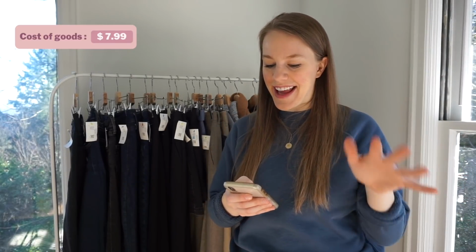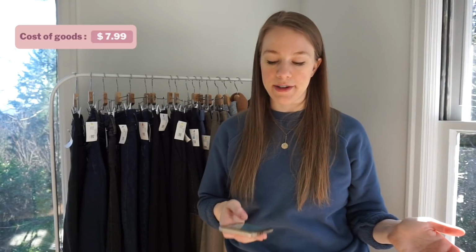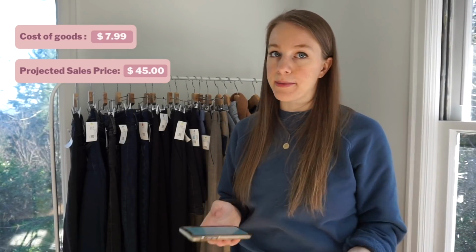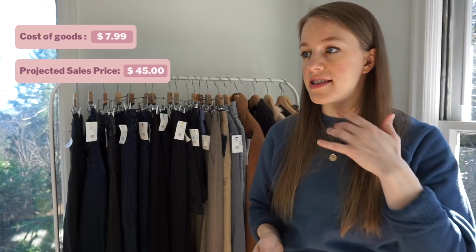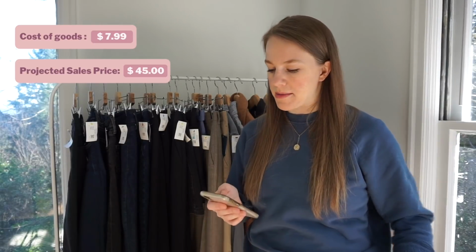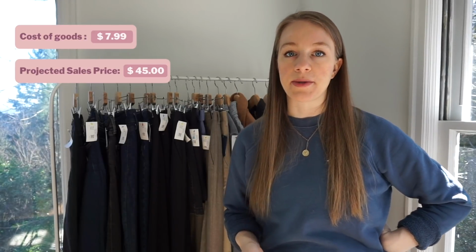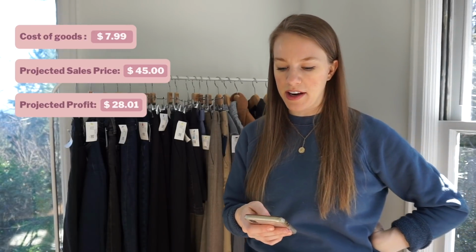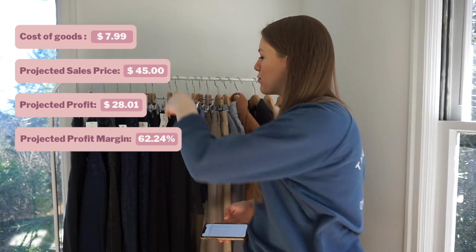But I just kind of landed in what I thought would be a safe spot and say that I projected a sales price of $45. But it could go for more, it could go for less, we'll see. Sometimes Vince has a tendency to sit. Same with other brands like Theory and Eileen Fisher. Sometimes they can sit for a little while. But with that cost of goods and that projected sales price, my projected profit would be $28.01, and my projected profit margin would be 62.24%.